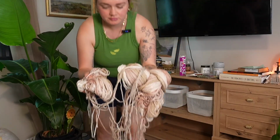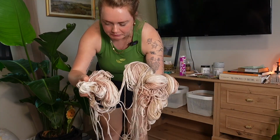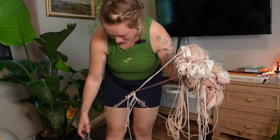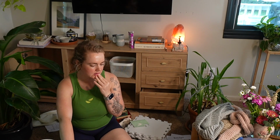Oh my god, I have a splatted cake. It's totally falling apart. What a nightmare. I think it can also go without saying that this is obviously an insane amount of yarn that I've accumulated. And I will be making a pile of yarn and supplies to sell, donate, give away, because there's just too much here.